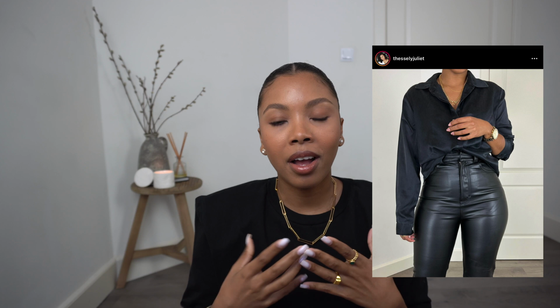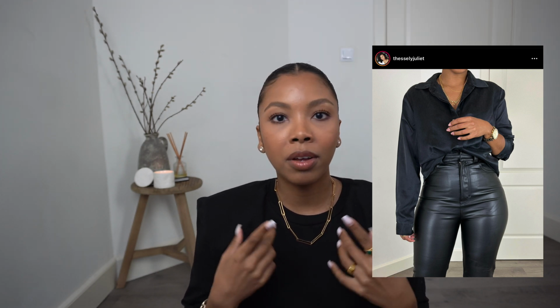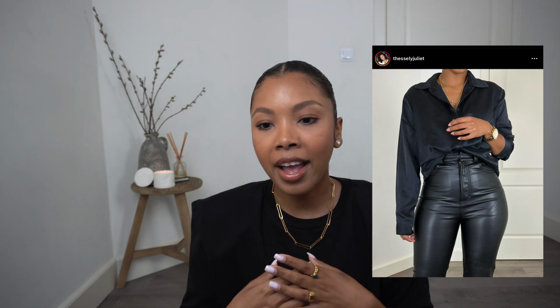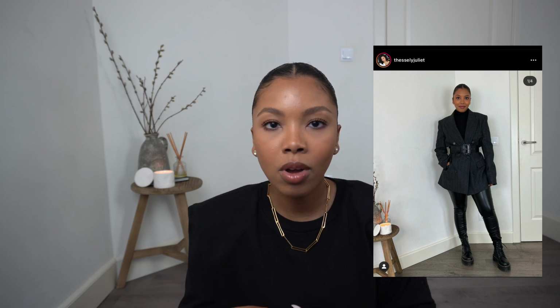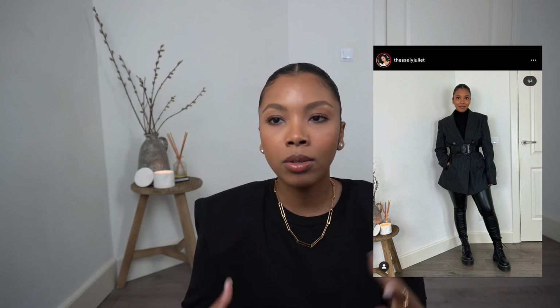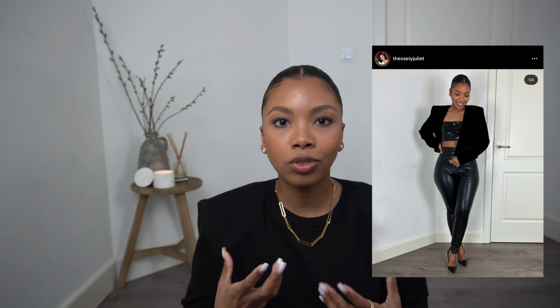So for example, I have a black silk blouse that I love pairing with my faux leather leggings, and sometimes I also pair it with my shearling handbag. So that's the way that I do it, even though everything is the same color and the same tones, it's still bringing an extra dimension to the outfit.